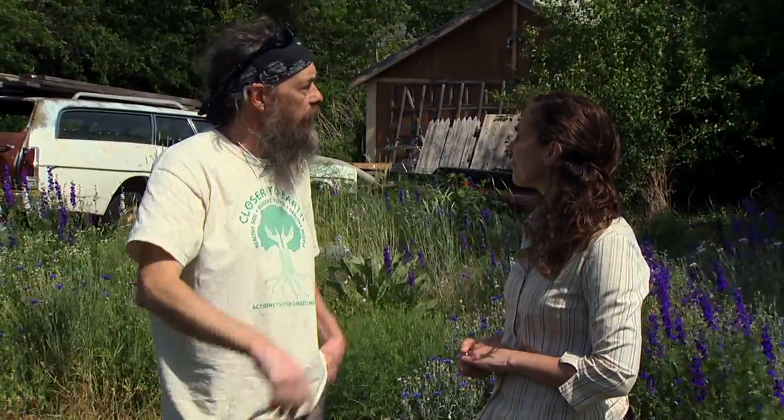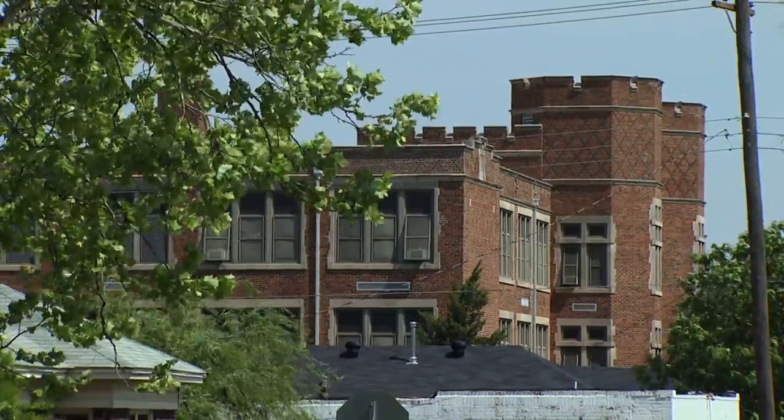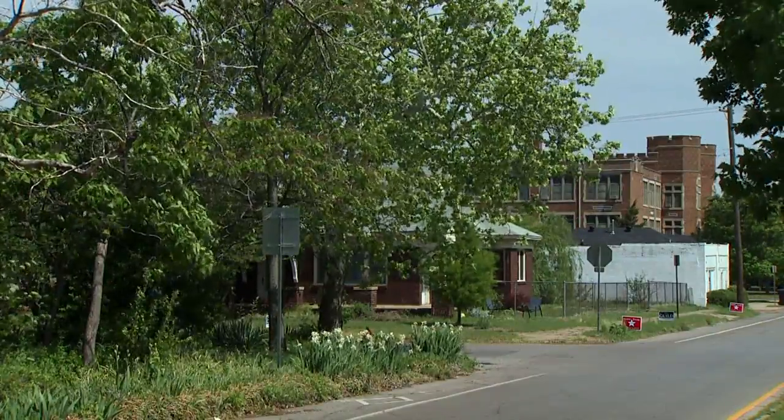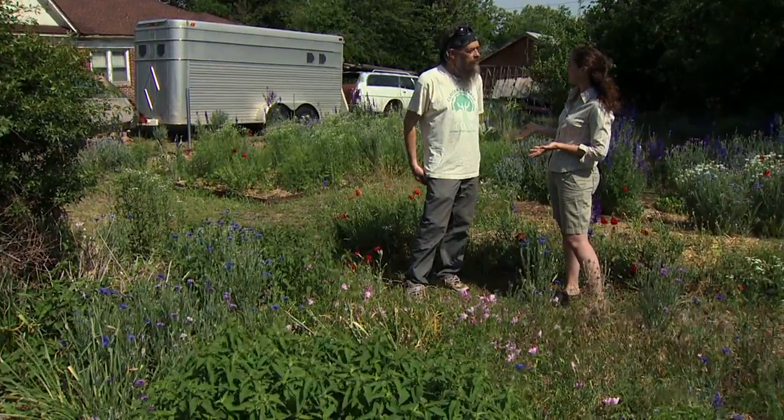And there's a little grade school three blocks that way and a high school two blocks that way, and we got those kids involved and their classes involved, and it really helped bring the neighborhood together, building community, not just growing food, but growing a community. And what great lessons for the youth you work with. And that organization is Closer to Earth.